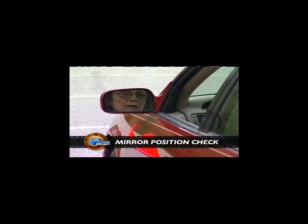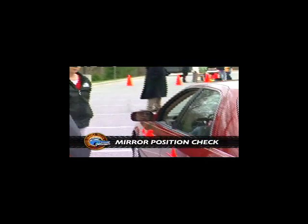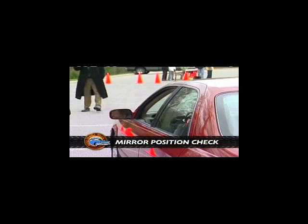We want people to know who's behind them and who's on the side of them before they make maneuvers on the roadway. Speaking of which, you bring up a point about blind spots. Sometimes you don't know there's a blind spot until you're in the position to realize it, and then you're in trouble. Right. So we teach people the actual proper mirror adjustments so that you can see.